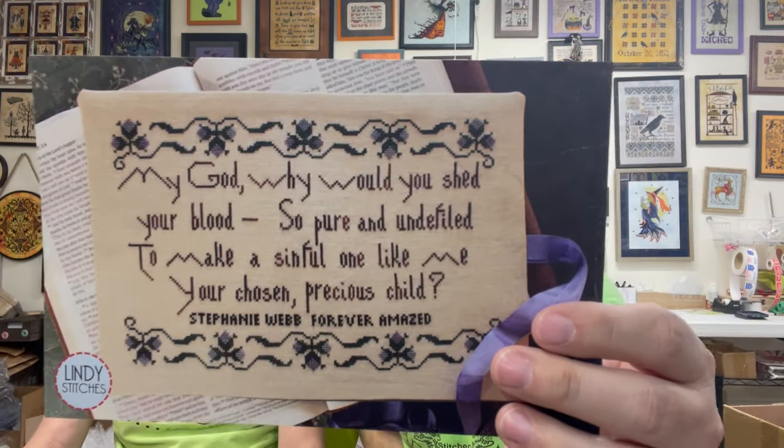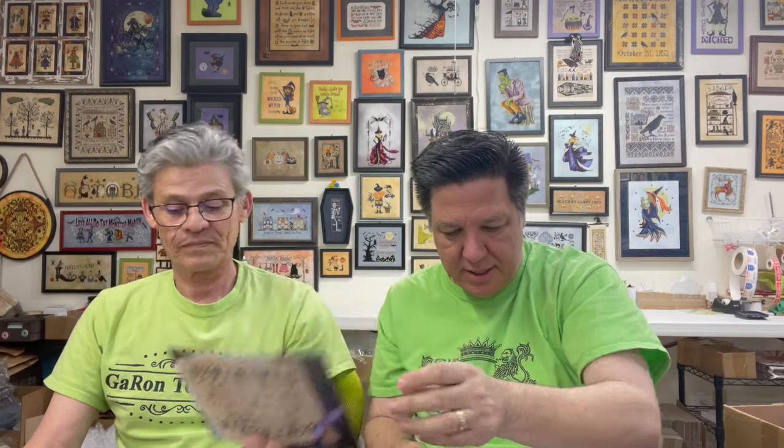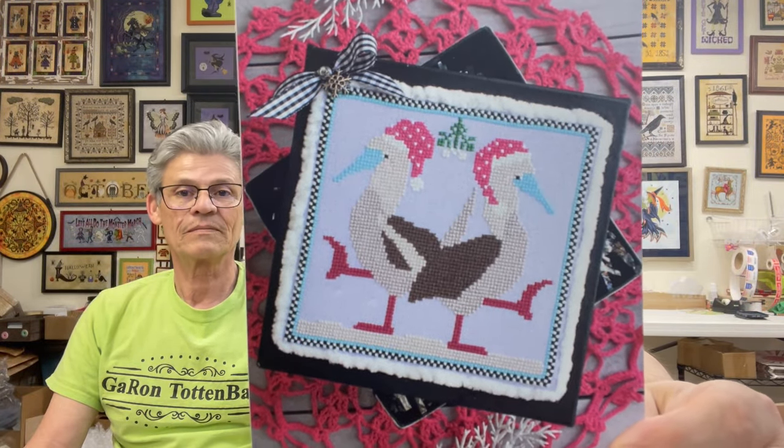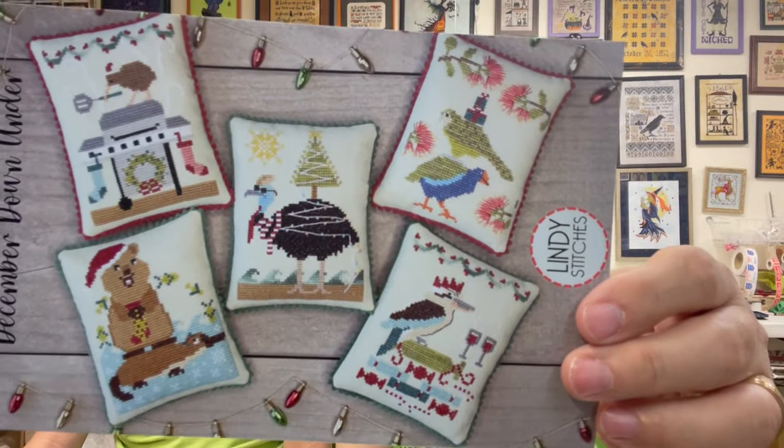This is Chosen Precious Child. And then we have December Dance. They get little hats on there. I think this is a smaller version of it, though, too. This is December Down Under. What is it? Let me see. Okay, it's the birds and stuff from Australia, Down Under. December Down Under. Those are fun.